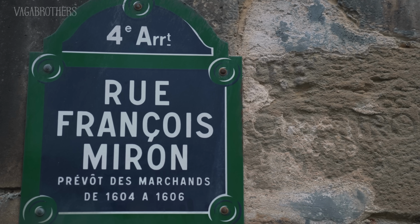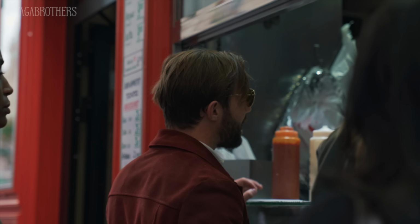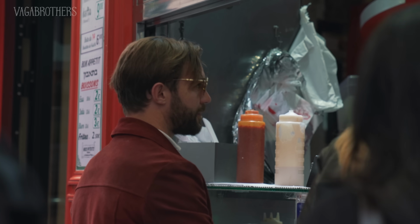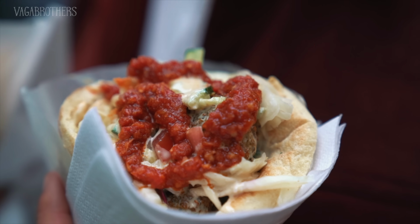The medieval Marais continues into the fourth, which is the historic home of Paris's Jewish community and supposedly has the world's best falafel. Whether that's true or not, it's up to debate, but there's a couple of places behind me on the Rue de Rosier. Be warned, the Sabbath begins Friday night, so a lot of these places start closing around 3:30 on Friday afternoon. They're closed all of Saturday and don't reopen till Sunday, so if you want to try the world's best falafel, plan around it.